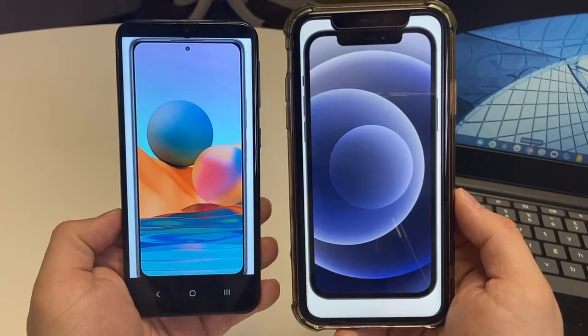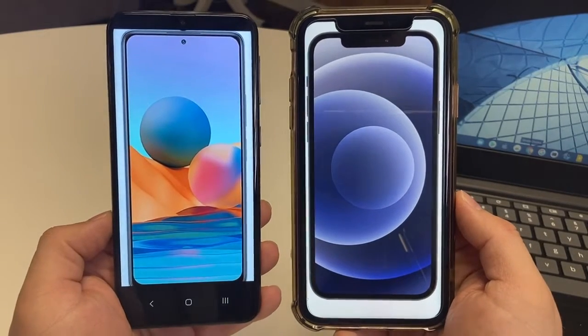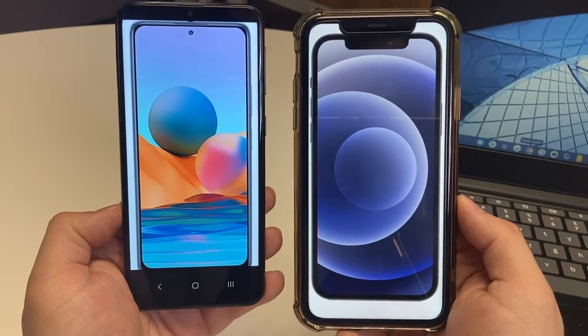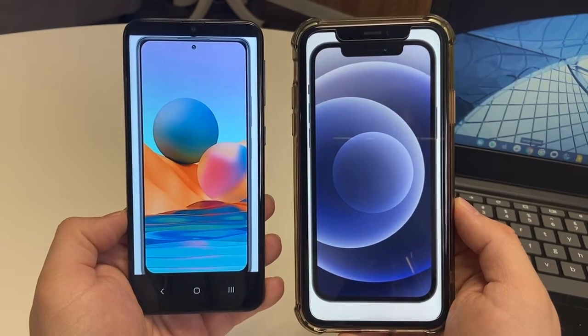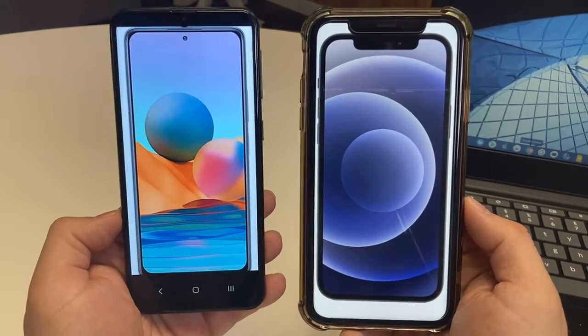Let's talk about SIM cards. The Redmi Note 10 Pro is a dual SIM card phone. That way you could put two physical SIM cards in the device and have multiple phone numbers and multiple data plans on there. Great for traveling or if you just want two services.